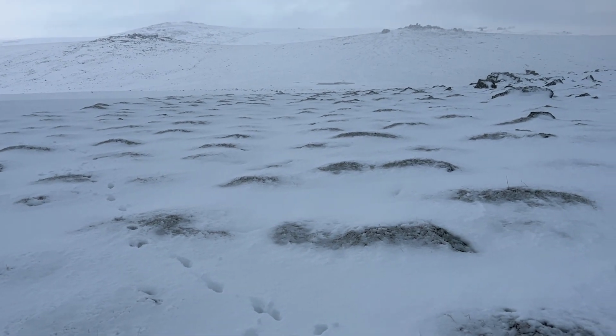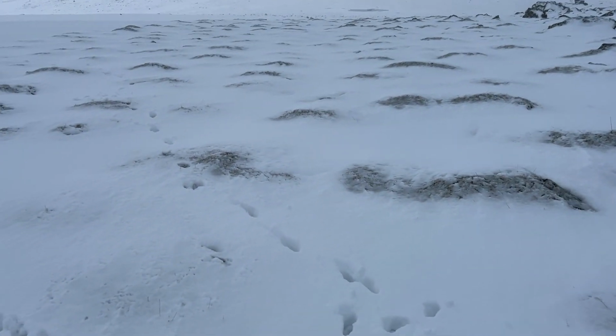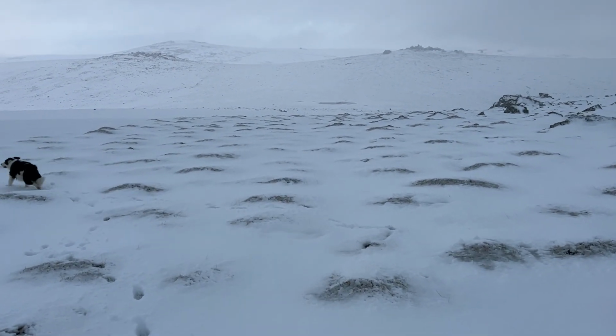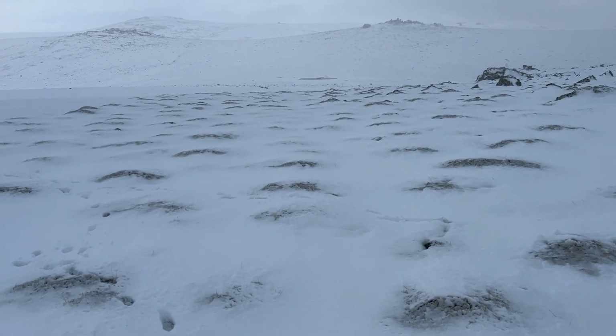So we're just catching a snowstorm now as we come off the top. This will be rain down in the valley. I thought this is quite nice though, so we might lose the visibility in a minute. We're heading down towards that little lake I talked about, or pond.